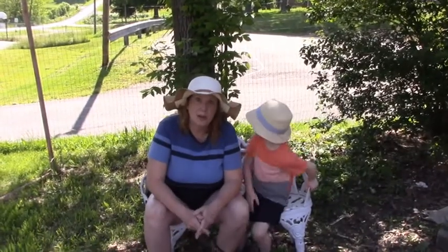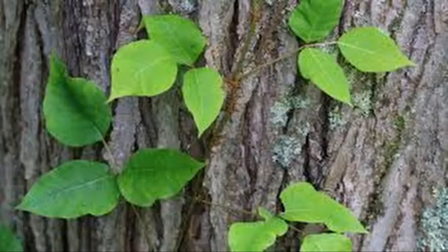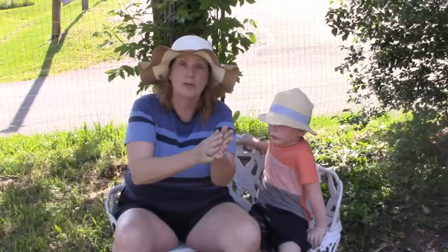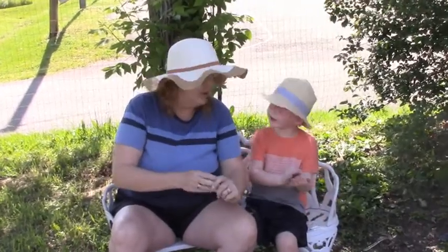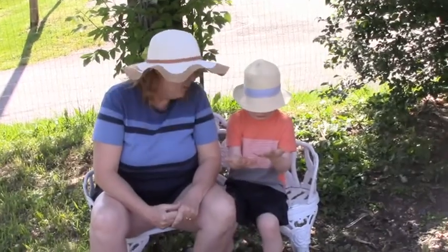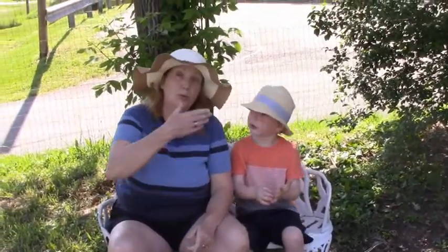I'm so glad I got away from that poison ivy. When I went into the house, I washed my hands with soap and water really good to make sure that we got all the poison ivy off. Well, you weren't near the poison ivy, so whoo-wee, close call.